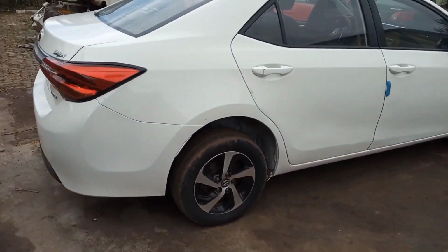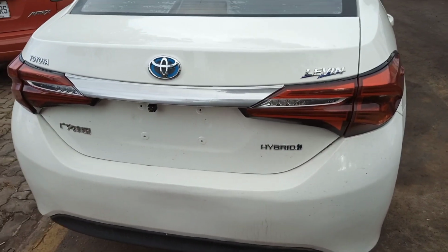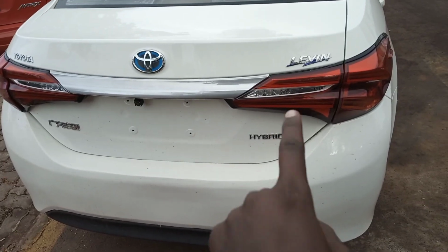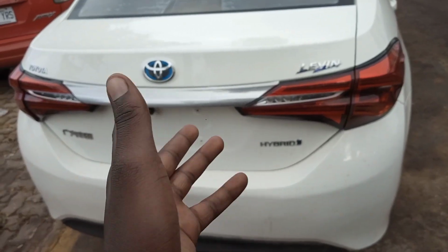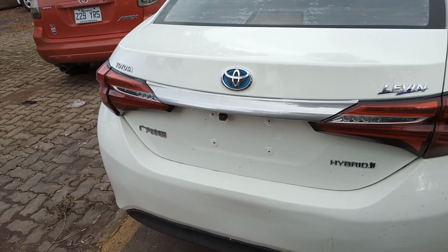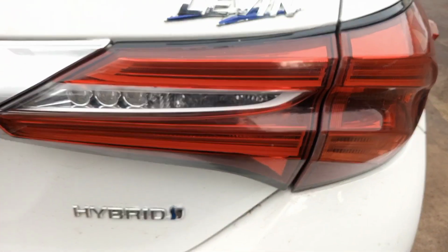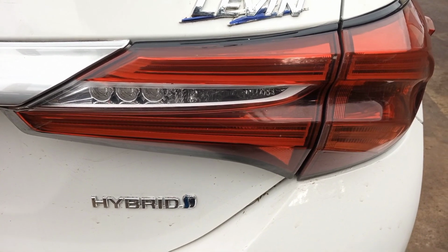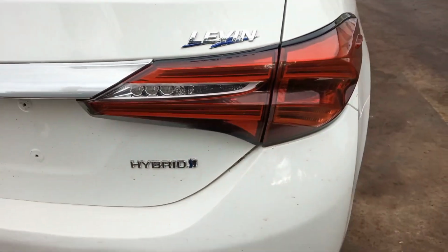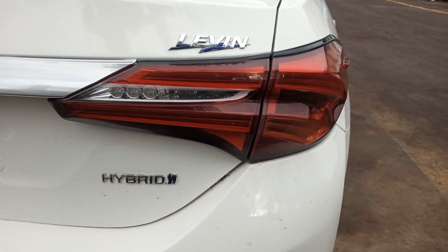And coming back to the back, you have this crazy back right here with a hybrid badge right there, Levin badge right there, Toyota badge as usual. And something I've realized about this car are the lights. These lights are not normal. Look, they're like some futuristic thing. It's like an alien eye right there.